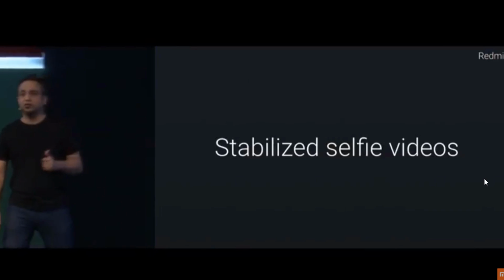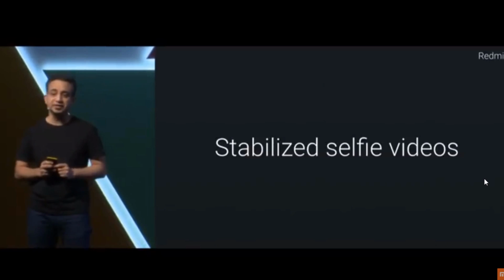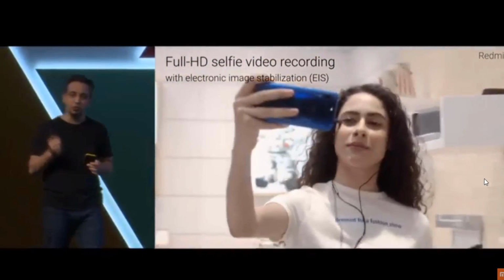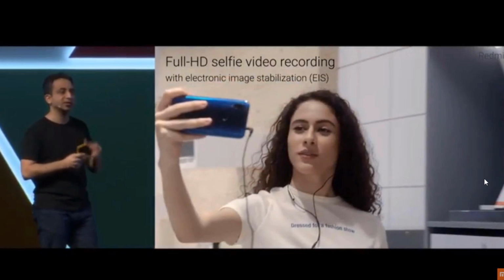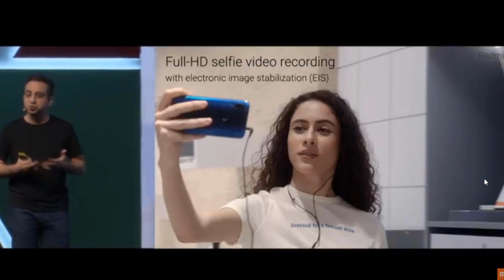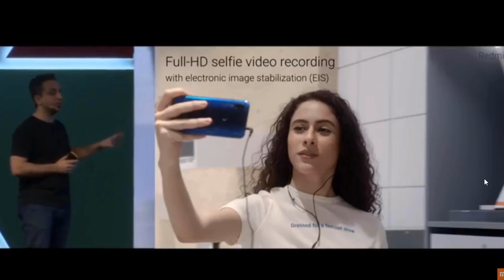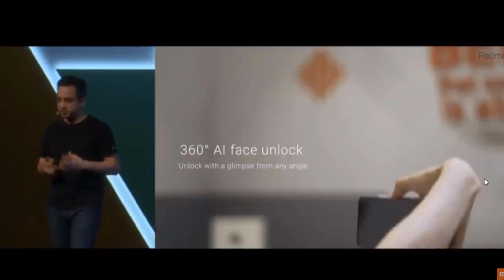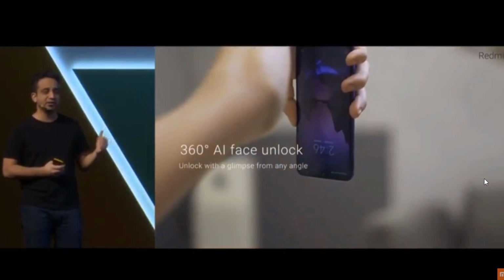With the Y3, we are also introducing electronic image stabilization on videos in the front. Now this is a new one. Again, it's becoming important because a lot of our fans are taking shorter videos from the front camera, whether they're recording their daily lives to share or for themselves, and that stabilization is something that we are bringing in with the Y3.